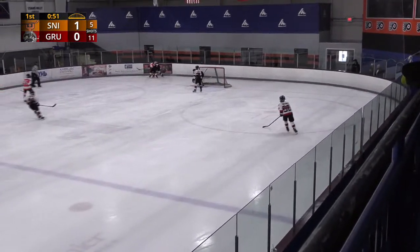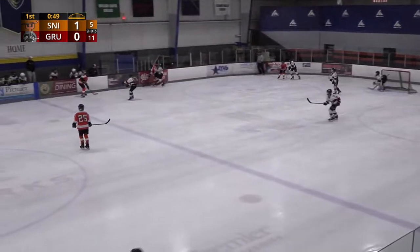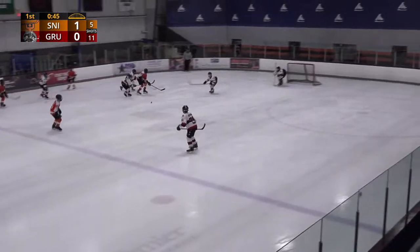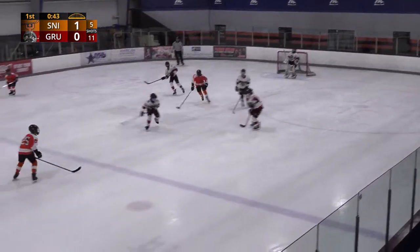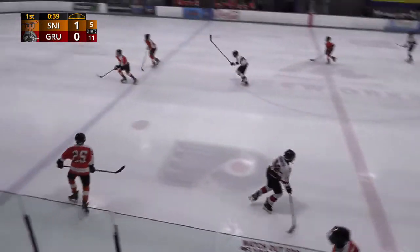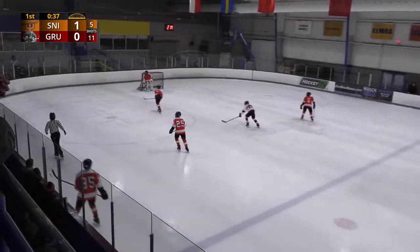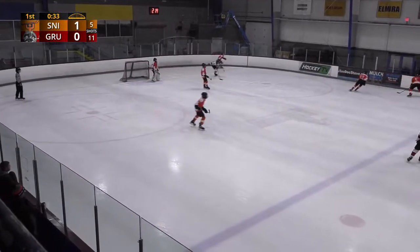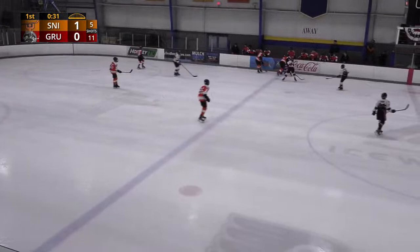Final minute of play in the first period. Snider succeeded on the penalty kill, and now they set up shop in the Grundy zone. Kahn, unable to control the puck through the slot, gave way to Bryson. It is tipped in by Parker after gaining center. Enough time for the Senators to change up.